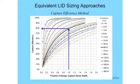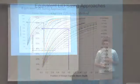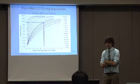But what you can also see is that if someone can't, for example, drain in 48 hours, they still want to size BMPs to try to comply. They can't drain in 48 hours. Say they can drain in 72 hours. Then they can read up what does it take to get to 80% capture. Well, it takes me supersizing my BMP by about 20%. And no, I can't drain in 48 hours, but I've upsized my BMP to accommodate for that, and I've still demonstrated that I can achieve 80% average annual capture. And so that's also compliant.